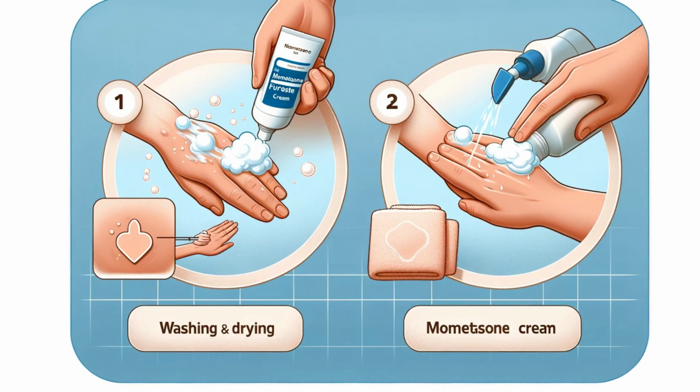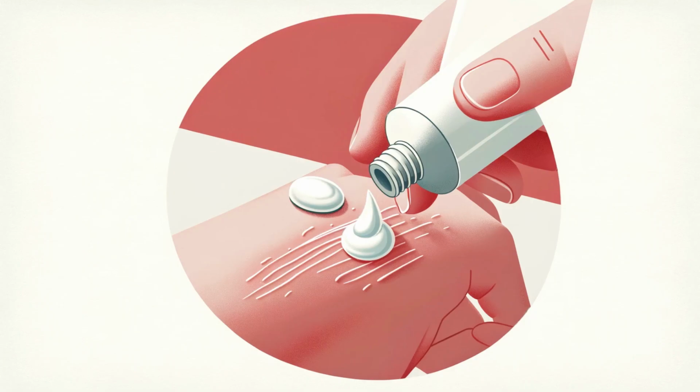But wait, there's more. Let's talk about some practical tips for using Mometasone Furoate Cream to ensure you get the best results. Tip number 1. Always clean and dry the affected area before applying the cream. This helps ensure that the medication can penetrate the skin more effectively. Tip number 2. Use only a thin layer. Applying too much cream won't make it work faster or better and can actually increase the risk of side effects.